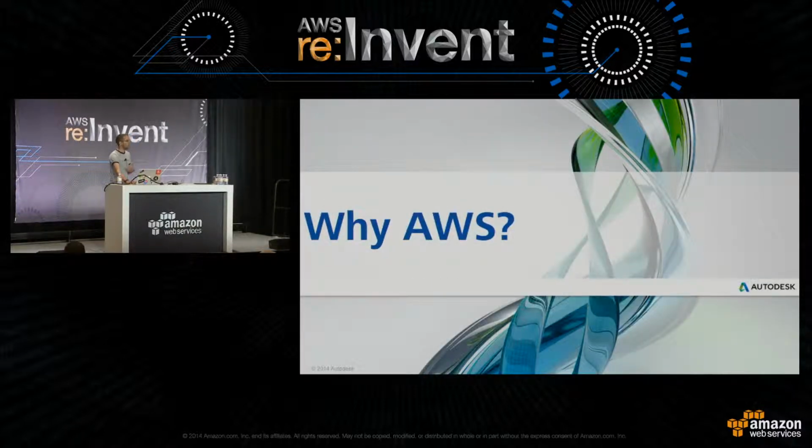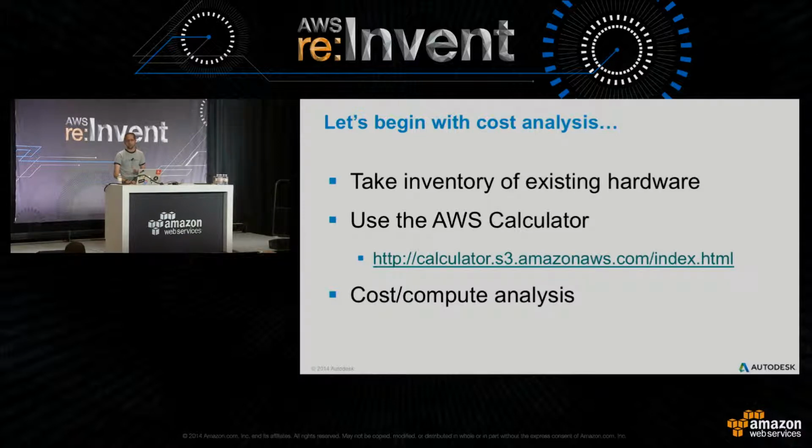So now I'm going to talk about why we decided to go with AWS, or at least our methodology in thinking: does AWS make sense for us or not? So we started that process with a cost analysis. Essentially, we were going from on-premise to AWS. So we had existing infrastructure. We had a number of servers, storage, racks, everything else that goes with your on-premise infrastructure. So we came up with an inventory of what that is, quantities versus specs. And then we pulled up the AWS calculator and did a comparison with what we have versus what similar capacity AWS provides.